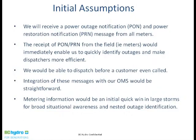So going in, we had done probably what most utilities would do. We've talked to other utilities. We attended webinars such as this to understand what should we expect, what kind of assumptions do we have, either formally or informally, going in. And so these were kind of the highlights, I think, from looking back in time, was that really we would get a power outage notification and a restoration for pretty much all meters. When the power goes down, given the network coverage that we're supposed to have with our meters, given what we understood from other utilities, there should be a pretty high return rate on those event messages.